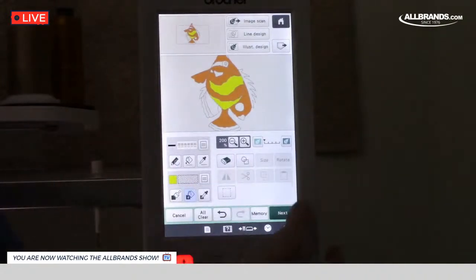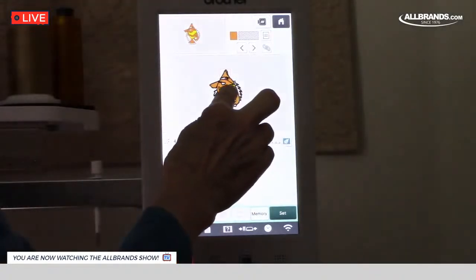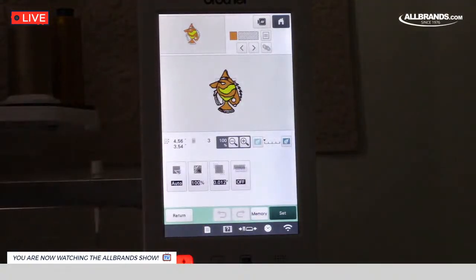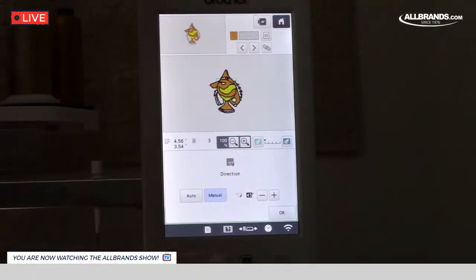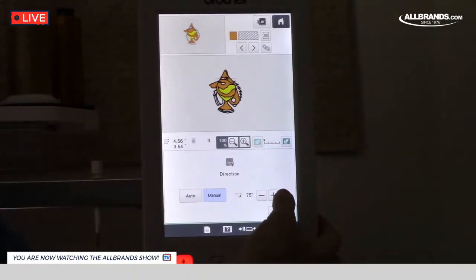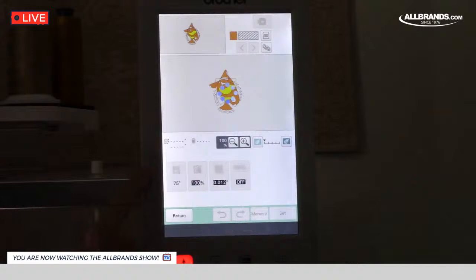But what we're going to do now is we're going to go to next. And I'm not going to worry about finishing all this because this is the important part that I wanted to show you. I'm going to choose that section right there. And it has made an auto arrangement for me, and that's fine. It usually does a really good job, but I want to do it manually. So it was at 45 degrees. I actually want this one to be at 75. Now, there's a reason. I'm not crazy. I'm going to tell it okay.